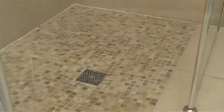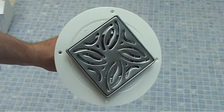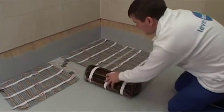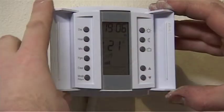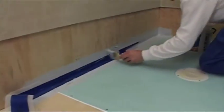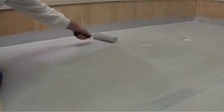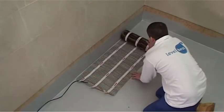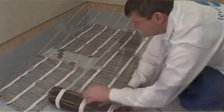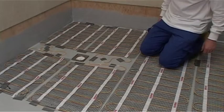a comprehensive selection of proven wet floor formers, multiple waste discharge options, a wet floor sealing and tanking system, and a heated underfloor mat system complete with thermostat and timer. Level Best has teamed up with Mapei, who manufacture possibly the best tanking system available today, which is straightforward to install. Level Best has also partnered with Vami, another leading manufacturer, and together we can provide an underfloor heating system of any size to suit your needs.